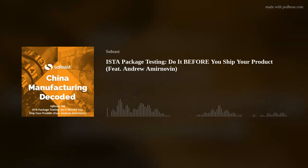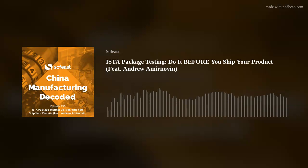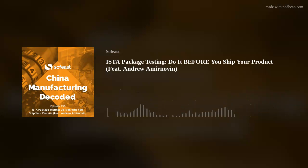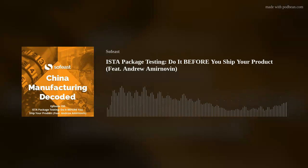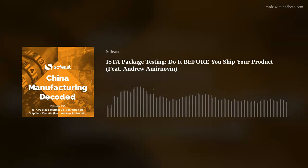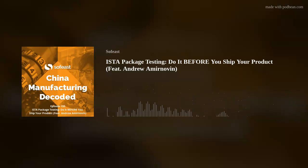Other things could happen that could impact packages being damaged during the transportation that may not have anything to do with the package strengths or ISTA testing. So that's one caveat. In general, though, we're reducing risks here. Exactly. That's the whole point of doing this test, making sure that you don't have any issues while transportation.